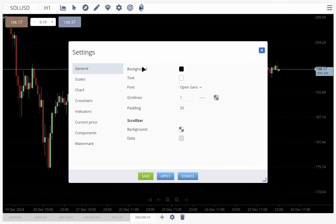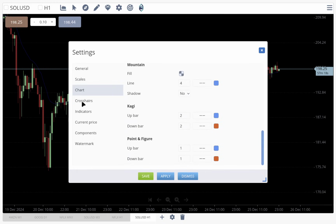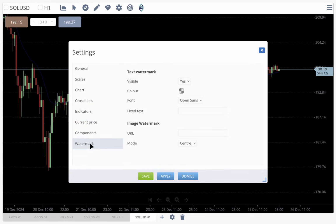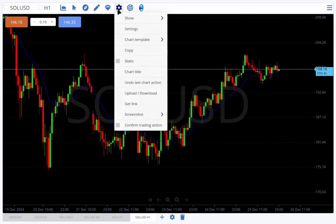Now, that's where you go to change how you want your background to look, the text colors, the scales and stuff like that, the chart right here with the candlesticks. Your crosshair, how you want your crosshair. You can basically customize everything, how you want everything to look. Even watermarks, I guess. So, as you see, you're learning. Dismiss this. Okay, so let's get back to the settings.